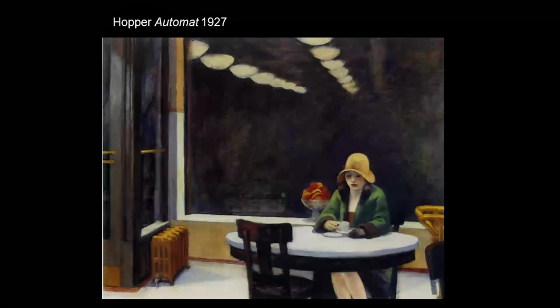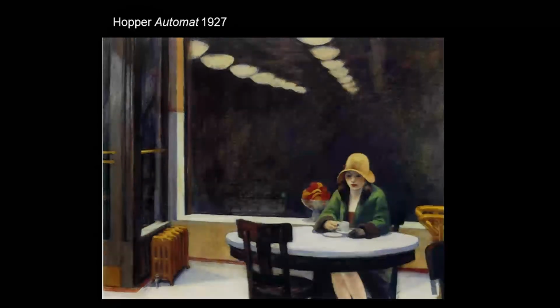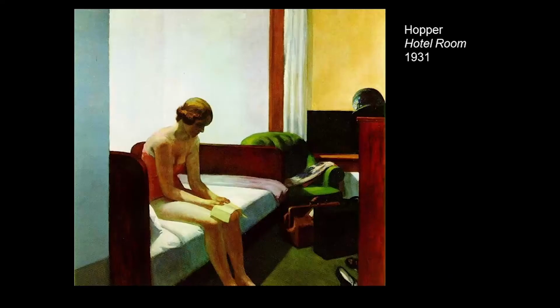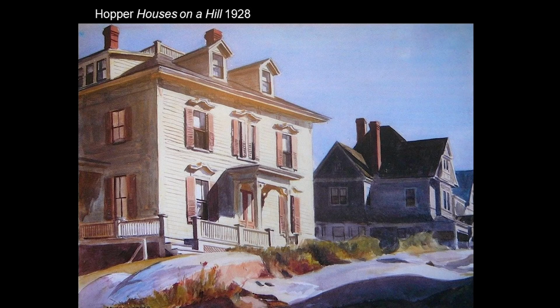Hopper's assessment of its rationalizing discipline and its often alienating and disorienting effects is evident in many of his paintings at this time, including these of lonely, solitary figures in urban settings, such as Automat and Hotel Room, to his spare and similarly discomforting scenes of empty streets, stilled industries, stopped trains, and seemingly uninhabited houses in Gloucester, where the Hoppers honeymooned in 1924 and then visited again in the summer of 1928. Hopper's cool assessment of the materiality of houses was grounded in a larger national conversation and anxiety about tenancy and homelessness.